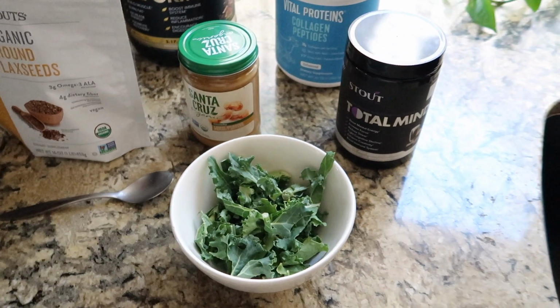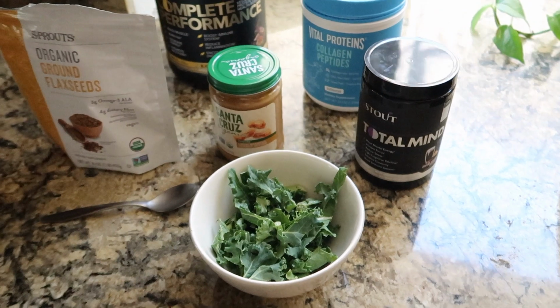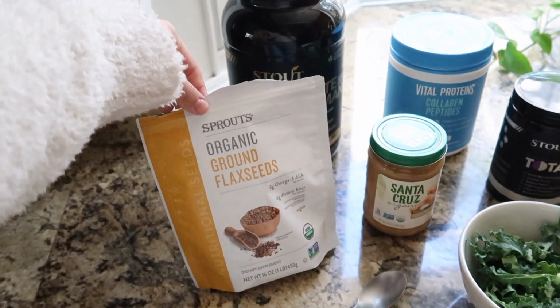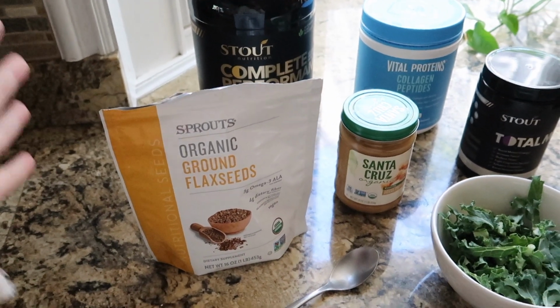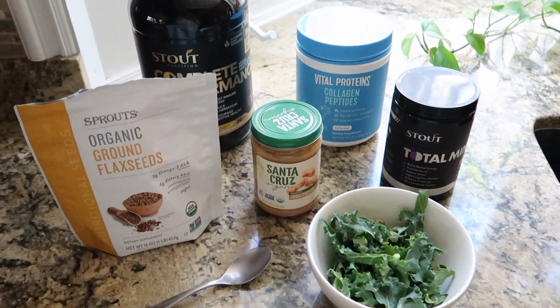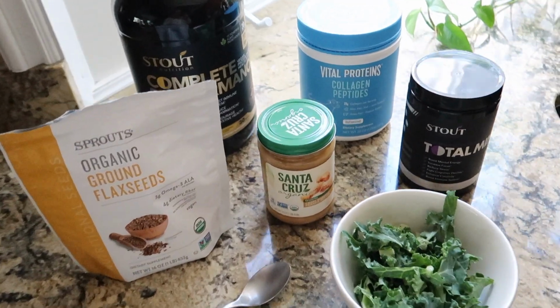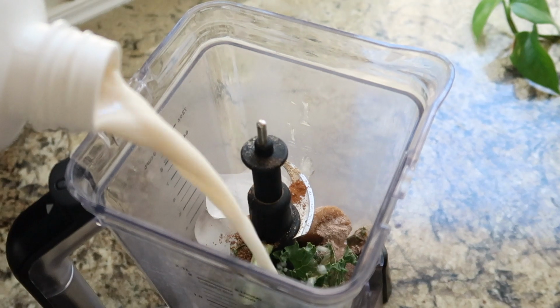But I always do at least one green, typically spinach, but I ran out yesterday. Spinach is like the most passive flavor. You can't really taste it, but it adds all the benefits. And then I'm doing ground flax seeds, which I normally would do flax seeds or chia seeds. Today I'm doing flax, and then I'm gonna add cinnamon. Cinnamon is so good in this, and then half a frozen banana, ice, and almond milk. Let's make it, and I'll show you guys how it turns out.